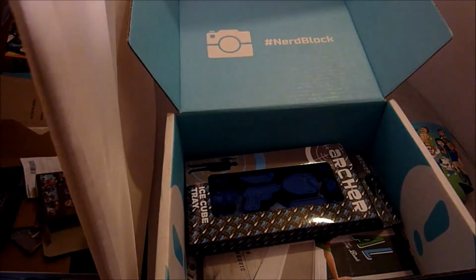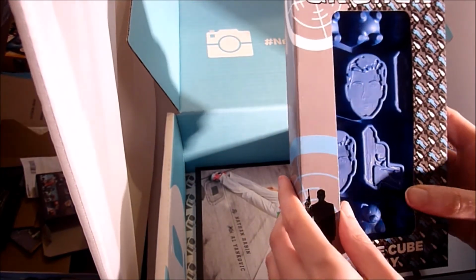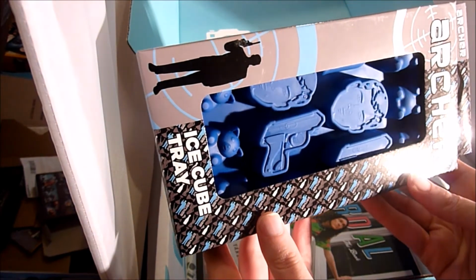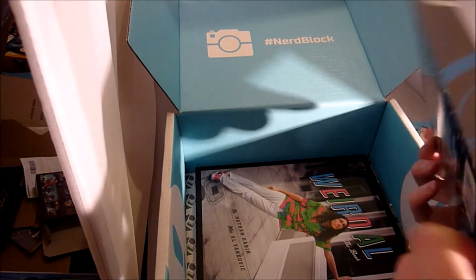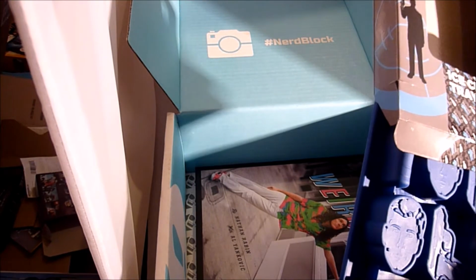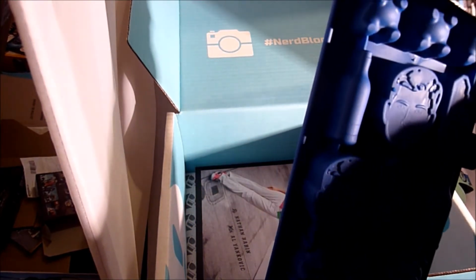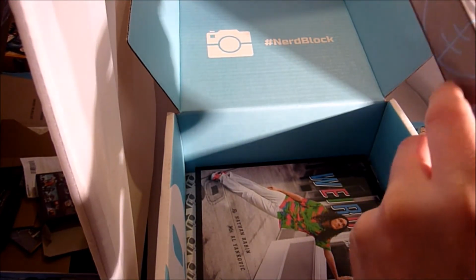So that's another thing. Archer, I don't watch the show, but you got ice cube trays here. Quite nice. Got Archer in the middle. Let's actually take it out and have a proper look. So you got some piglets there, Archer, bottles of whiskey or something, and some more piglets. Archer's face means nothing to me as I don't watch the show.